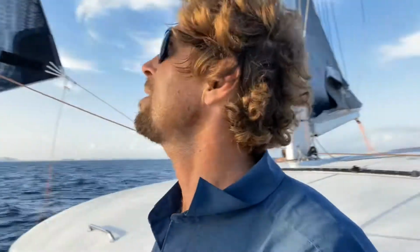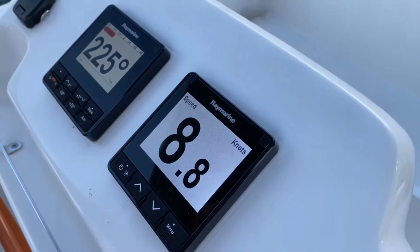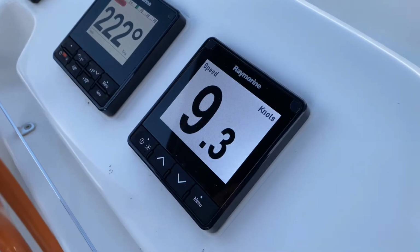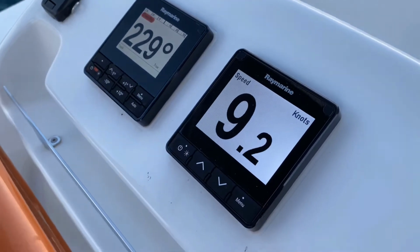Man, this code 0, this is what cats need. If you're gonna sail off the wind, you need some horsepower. That's right, just like I thought when I was thinking we'd be doing 9. It's perfect. It doesn't get much better than that, man.